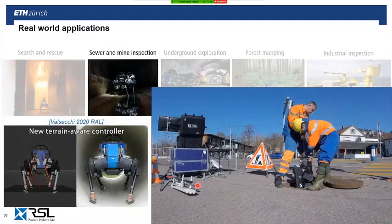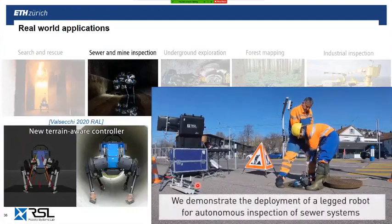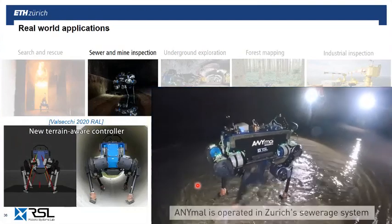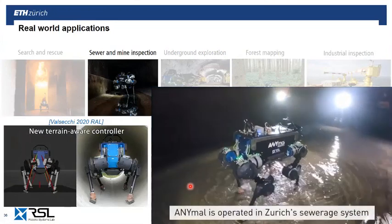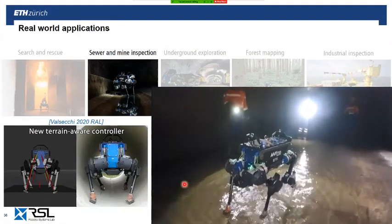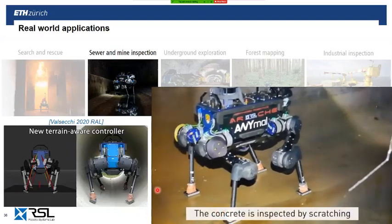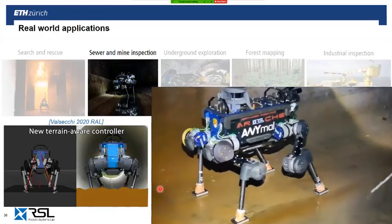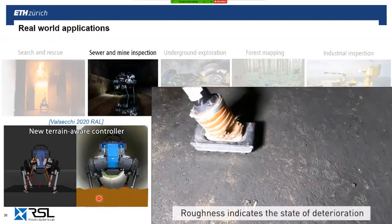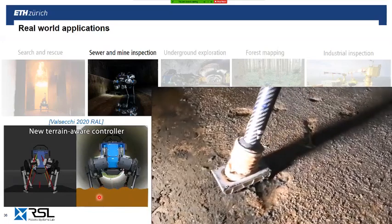The second application, which we are running together with colleagues who are also organizing the workshop, is sewer and mine inspection, where we have the robots in that case exploring underground areas in the sewers of Zurich, where we search for cracks and deteriorated concrete. Now, the challenge when going into these types of environments is typically that you're walking in the sewage. So assume that you have this tube on the ground, but your feet are literally in the sewage, which means you cannot infer from your exteroceptive perception what type of ground you're having.